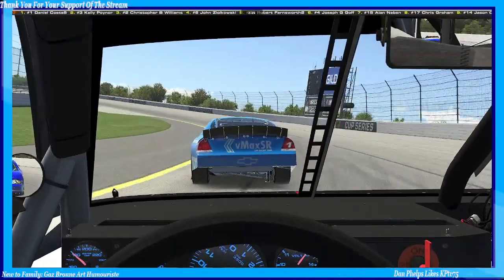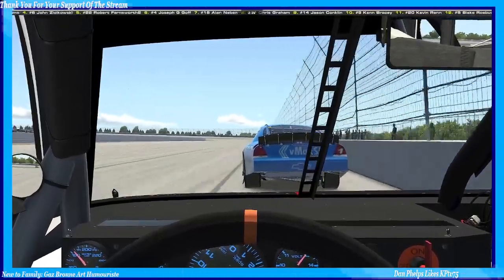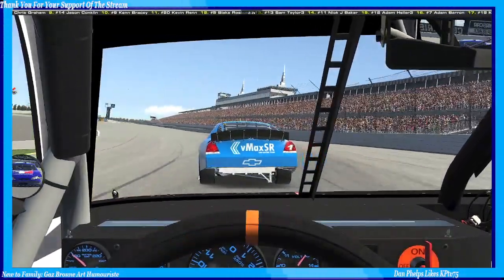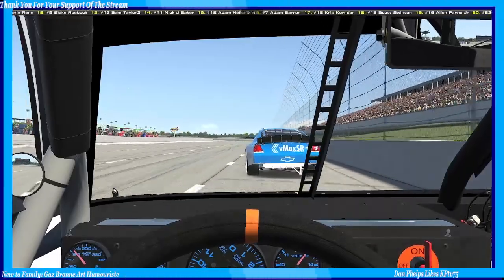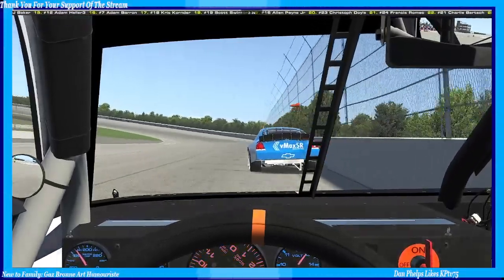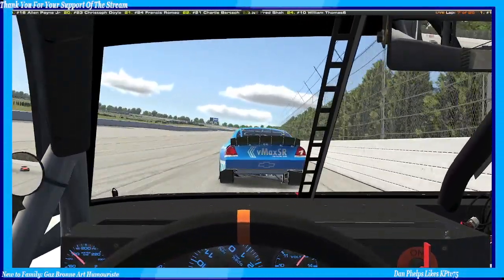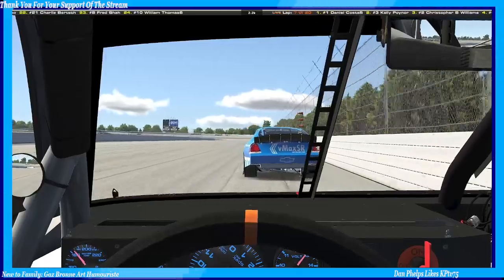That Pocono sign's my turn end point. My goal is to get back on the throttle once that curbing starts out of two. Woo, got a little loose. There we go. We're on lap 7. Finally, it's working.